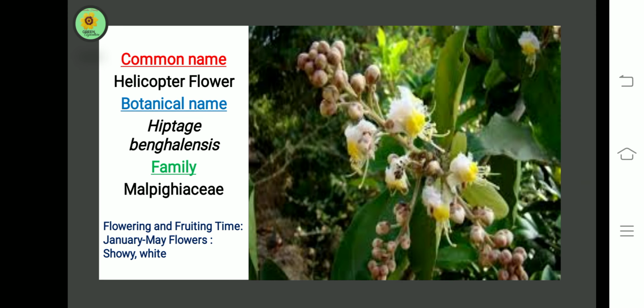Next climber is helicopter flower. Botanical name Hiptage benghalensis. Family Malpighiaceae. Flowering and fruiting time is January to May. Flower color is white.